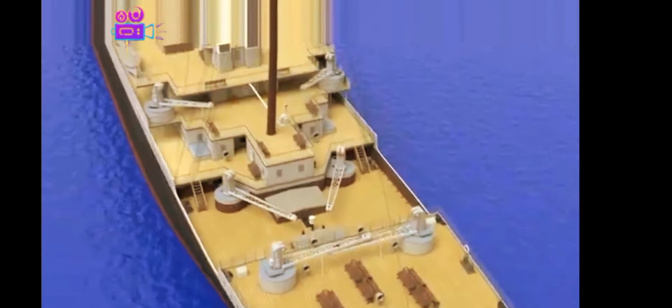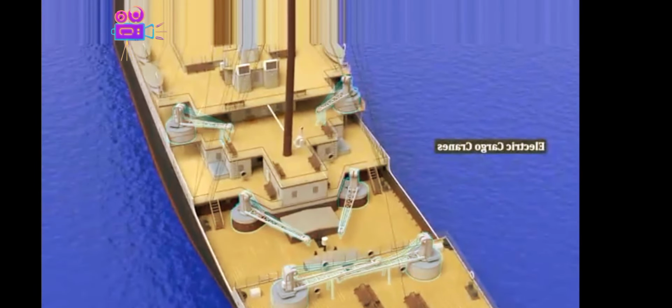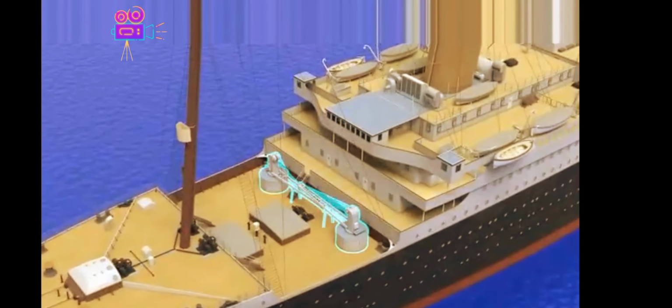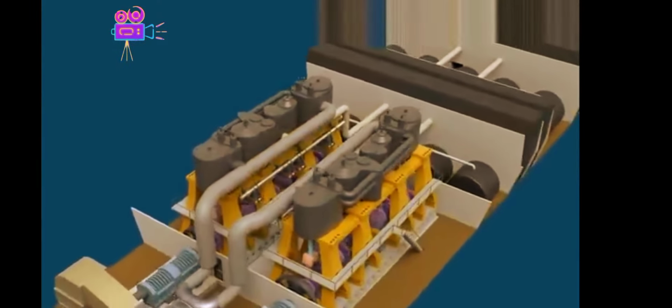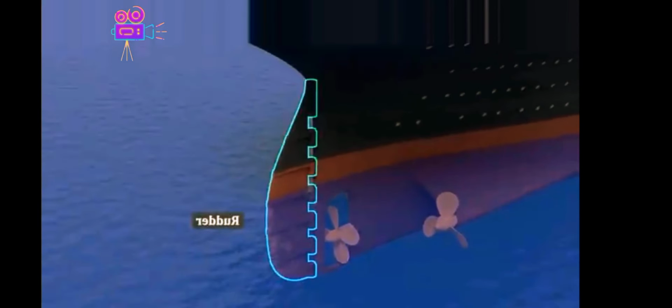The Titanic also had several electric cargo cranes to help with loading and unloading at the docks. There's also more cranes at the front of the ship. The Titanic had 3 massive propellers underneath the water. For comparison, here's the size of a person. The propellers are powered by the ship's massive engines. We'll learn about how these work later in the video. This is the rudder used to steer the ship.